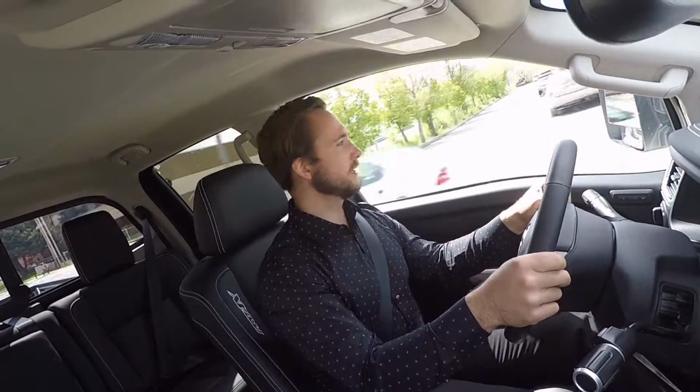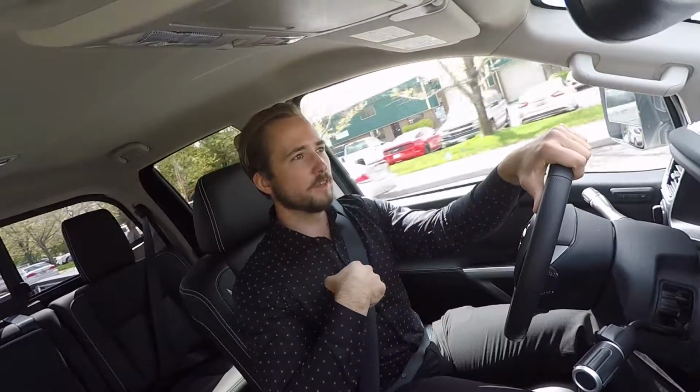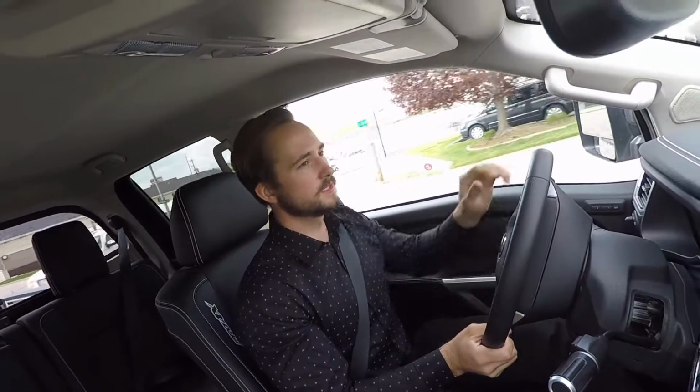Visibility with the Titan's actually really good. These mirrors show everything around the truck, so visibility with that's superb. And then in terms of just visibility looking around, that's really good as well, and so that checks all the boxes on that thing. We are going to get a real acceleration here now with this 5-liter Cummins diesel.